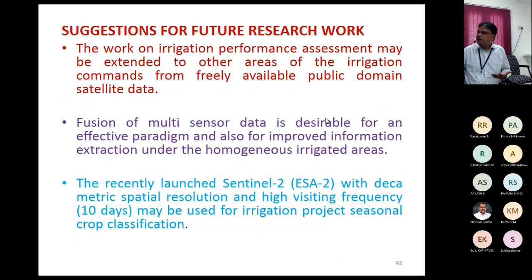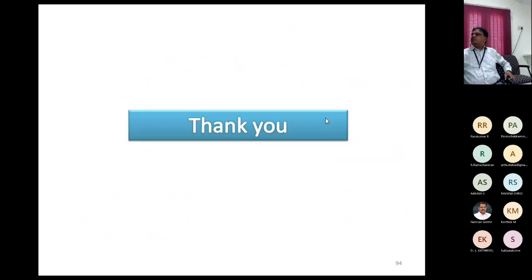So these are all the suggestions. I thought all our research people would attend. Anyway, these are all the suggestions. Some of the people doing MTech or PhD can take up this suggestion for future research work. They can work on irrigation performance assessment, maybe extend it to other areas of irrigation commands, using freely available public domain satellite data. Fusion of multi-sensor data is desirable, and the recently launched Sentinel 2 with decametric spatial resolution and high visiting frequency may be used for irrigation project seasonal crop classification. So this is about this.